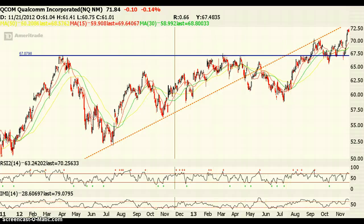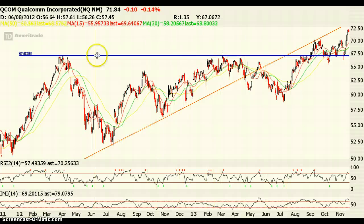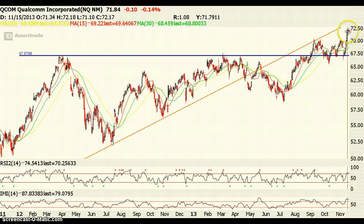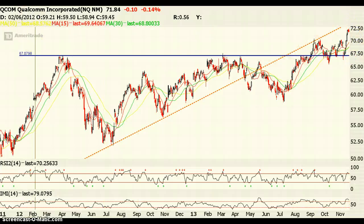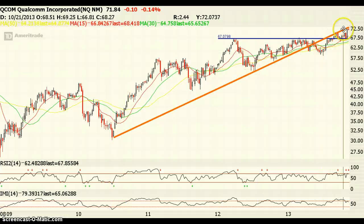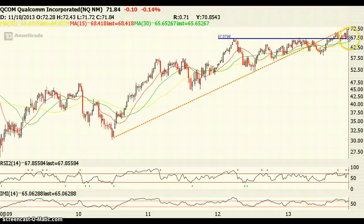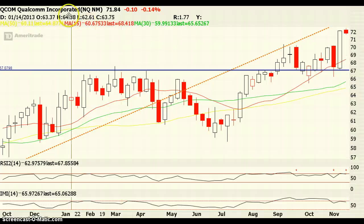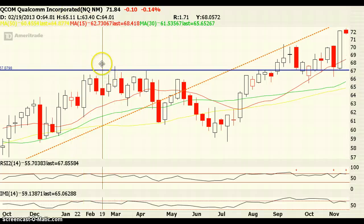You can see it broke above this former resistance line that it couldn't buck in 2012. Earlier this year, it finally broke through to the upside, and now is just making a nice wave pattern here to the upside. And that orange line there that you can see from a long-term perspective back in the middle of 2010 is acting as resistance. So I'm expecting a pullback again to this $67 level. If this bull flag does not come to fruition, and if we do indeed see the rest of the market fall to pieces, I think Qualcomm is one.